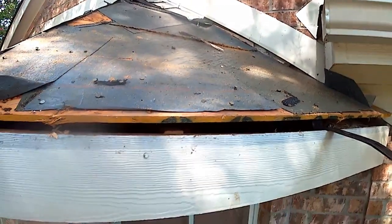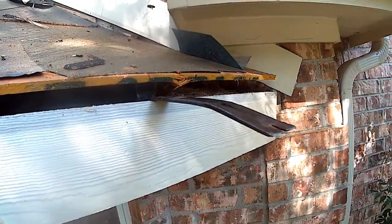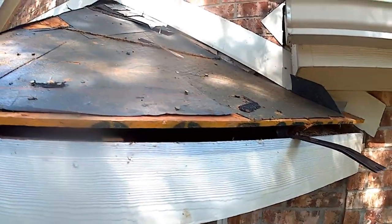So I'll be pulling this board off. And then it's probably going to pull the comb along with it, so I might be able to pull the colony out and work from the ground, but we'll see.